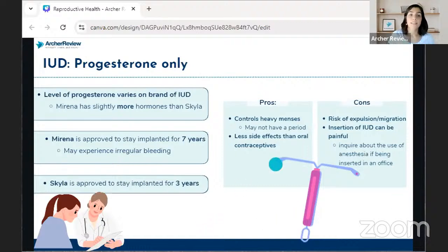Pros and cons to our hormonal IUD. So it does help control those heavier menses cycles. So in patients who may also have that as a problem, hormonal IUD may be a better option for them. And then there are less side effects than taking an oral contraceptive pill. Some cons, we talked about that risk of expulsion and migration.